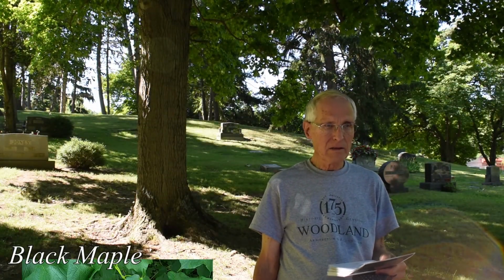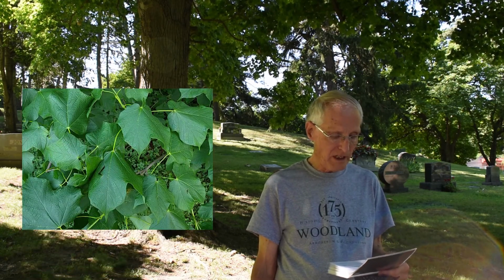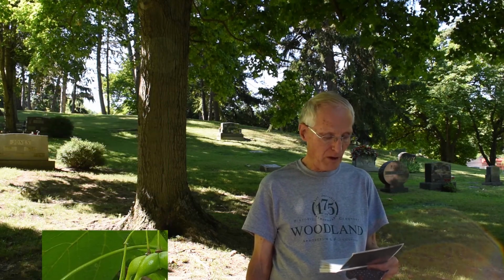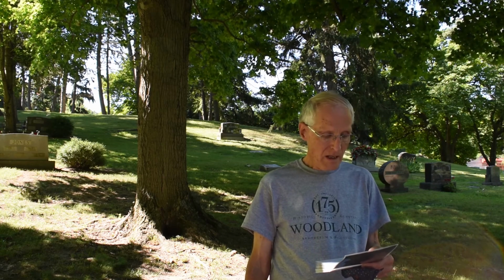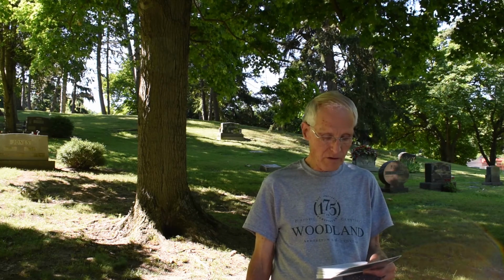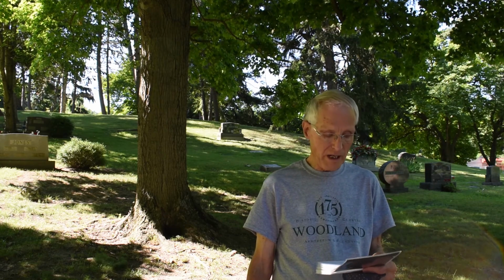This tree is black maple. It's a little different than many of the maples we see around the landscapes these days, but it is native to the Midwest. Closely resembles the sugar maple. It is also used for sugar production in sugar maple forests because it grows right along with those trees. It is a medium to tall tree. They grow to be about 70 to 100 feet tall. They can live to be 200 years of age. The wood is used for flooring, furniture, and cabinets, as is many of the maple varieties.